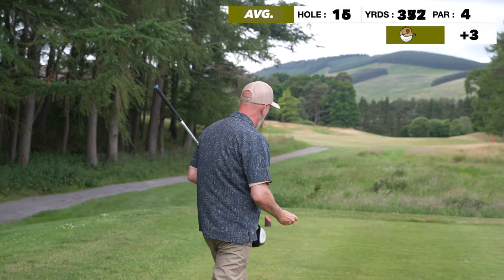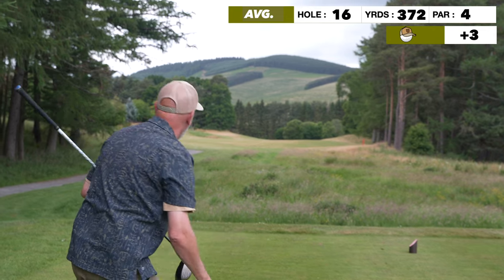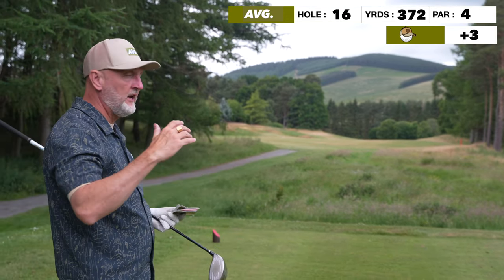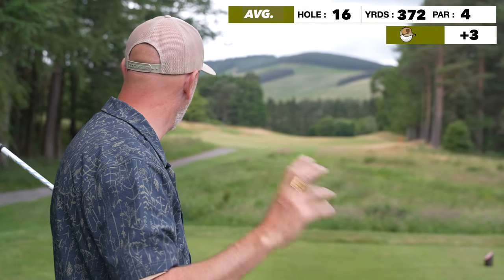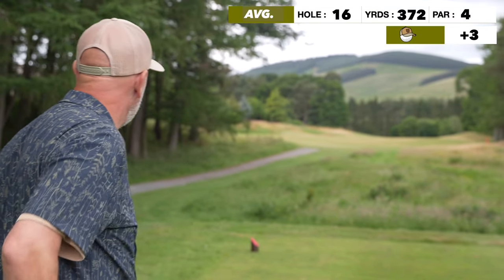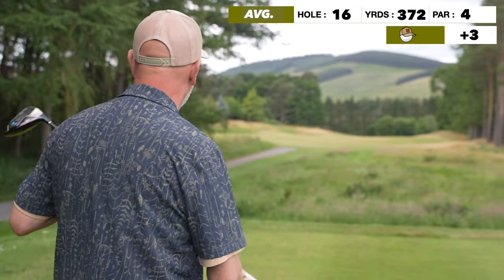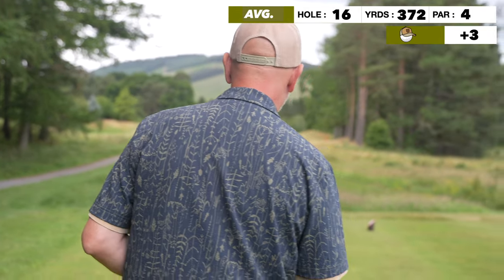Our 16th hole looks an absolute beauty. Tree lined, well, from what I can see, for the majority of the tee to green. And I think when we were walking down 10, we got a glimpse of the green as well. So this looks a really nice hole. Green just hidden over the horizon. Let's see if we get this first bit done, and a ball into the fairway and into that stunning backdrop.